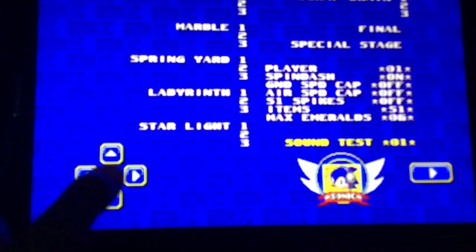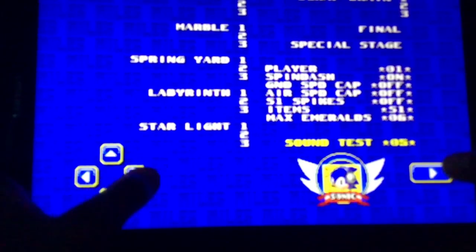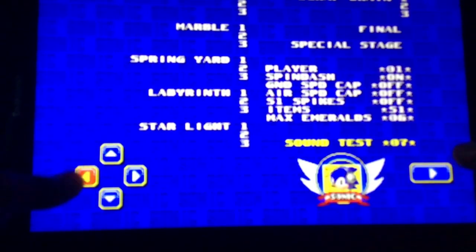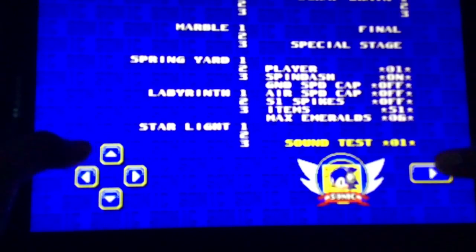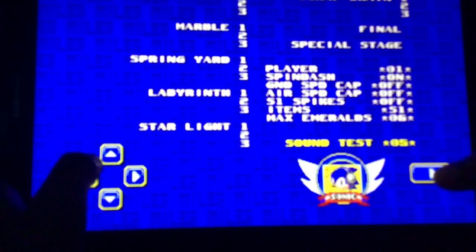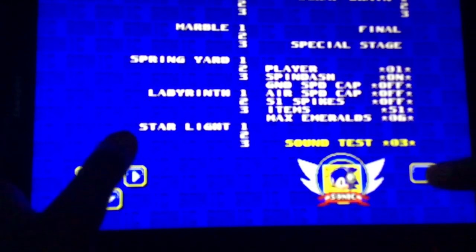And then you'll be taken to a blue screen like this. So what you need to do is go to where it says sound test, and you need to enter 1, 9, 9, 1, 0, 6, 2, 3. Then you'll hear a ring sound. Then you can go to any zone you want.